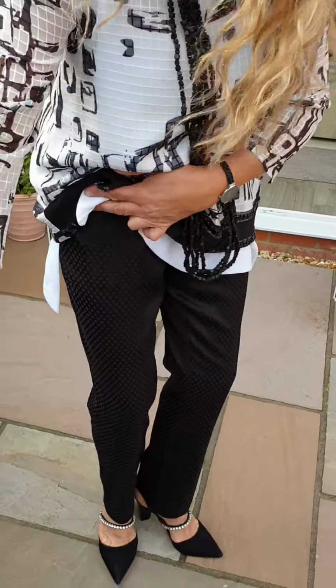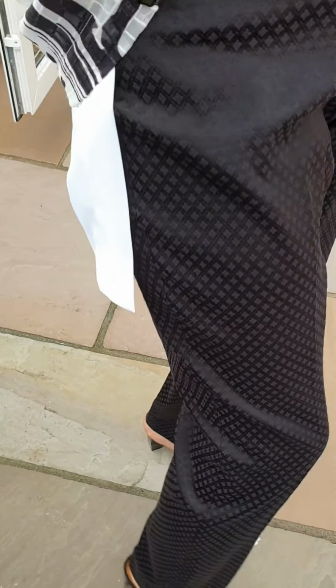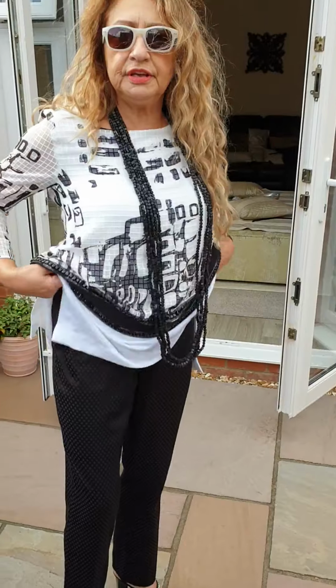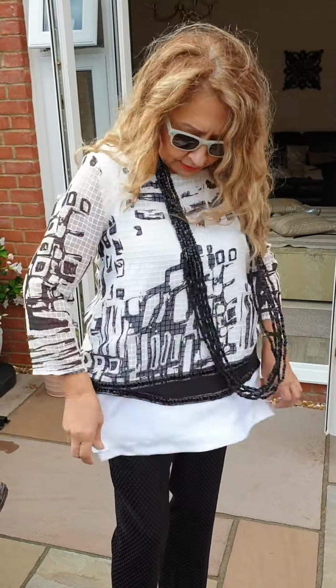Actually, can you see the material? The pattern is quite difficult to see here. It's beautiful, isn't it? Feels lovely. Really, really lovely trousers. Only one pair left in a 14 or 12-14, because they fit me. So, yeah, here we go.